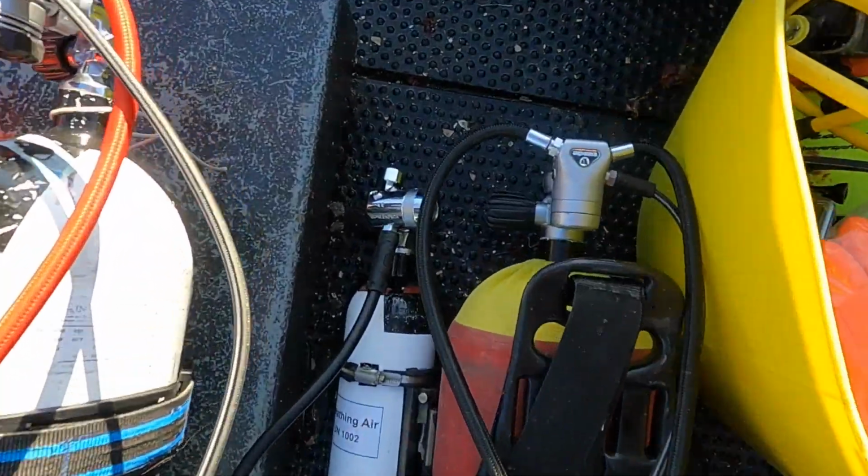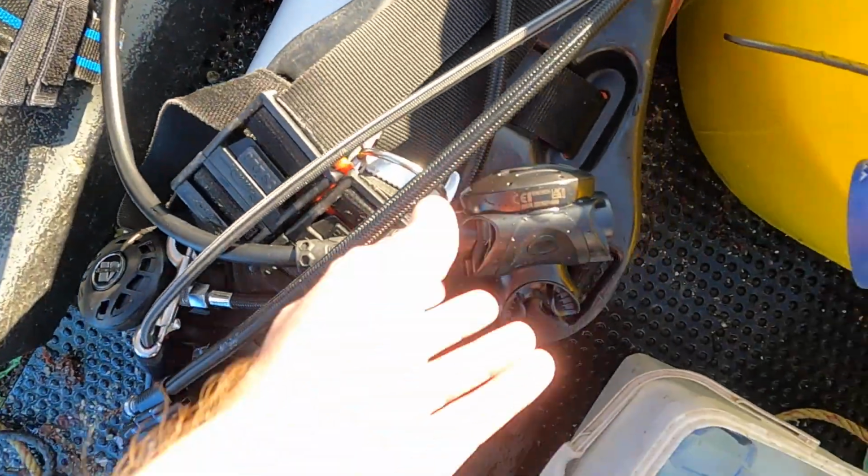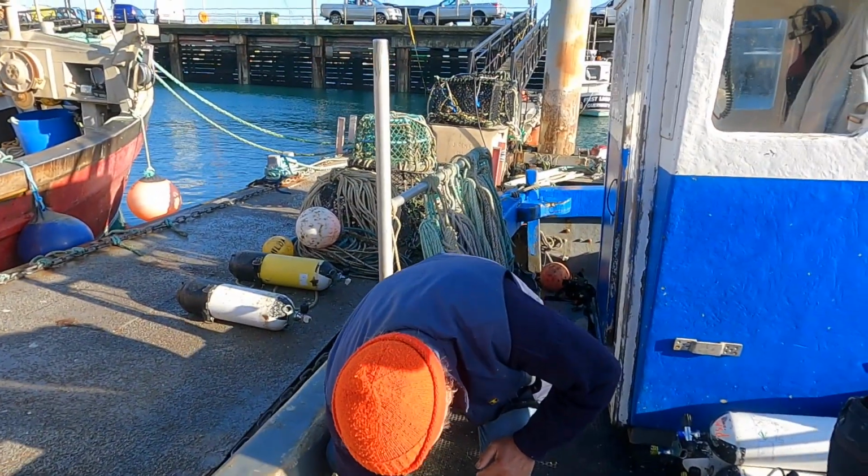Got loads of new stuff. Look, new reg, new pony bottle, new first stage and second stage. What are we doing today, Richard? Go out the harbour, probably turn right, go up and down quite a bit, chuck you over. I'll go up and down quite a bit, you'll come up and say it's flat on the bottom.